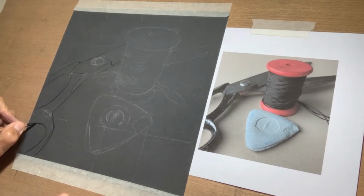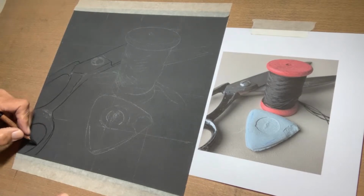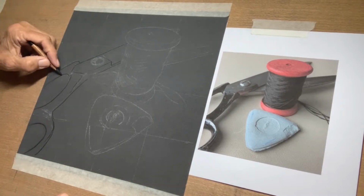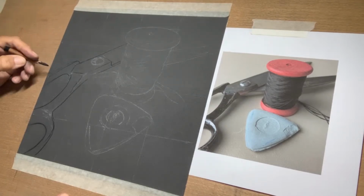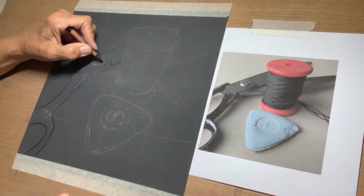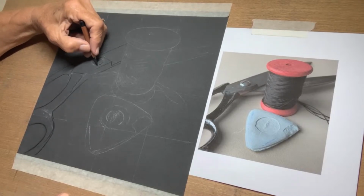You've got sharp edges, you've got curves, you've got ellipses, you've got circles at all sorts of angles, you've got a triangle. So it's a very designery kind of setup with still life. And this is part of my Little Memories, Big Moments series of still lifes, which are showcasing some of the carefully chosen items from my late mum's sewing box as a way to help with the grieving process, but also as a way to keep her memory alive.